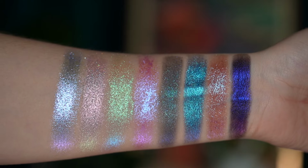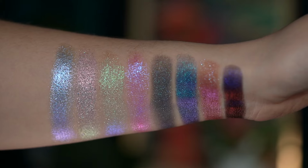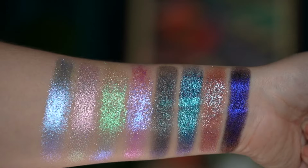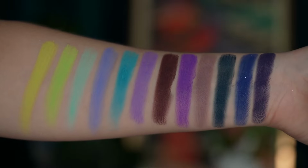And this is definitely my kind of color story. I love these kinds of tones together. I love blues, greens, teals, purples, and there are a couple of neutrals as well, so there's a lot of versatility in this palette.